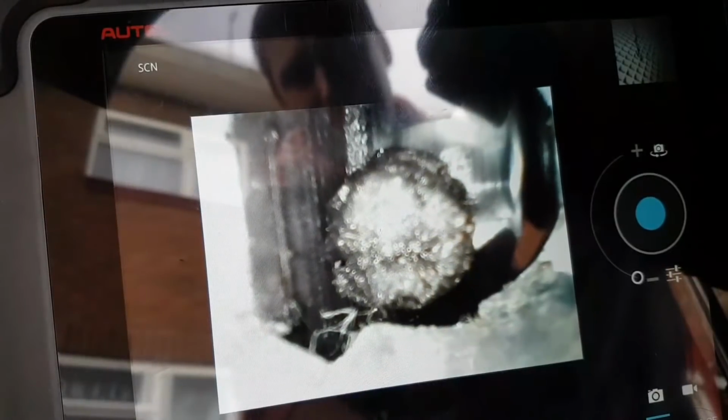Whoa, what's that in there? Oh, look, there's grease. Is that grease? Maybe this. Right, I have an idea. Let me do something. What the hell is that?